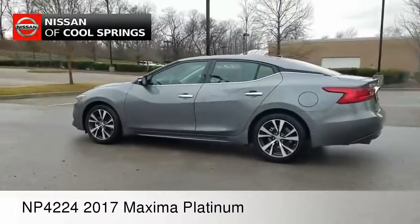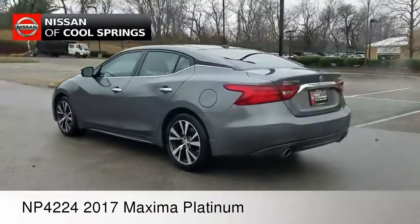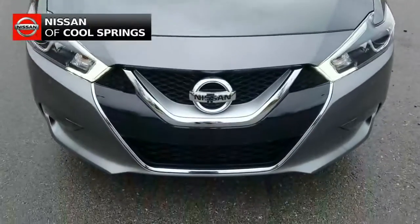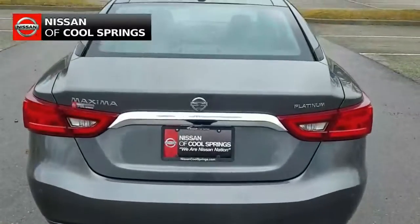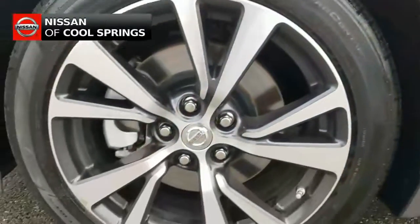Today we are looking at a beautiful, like-new 2017 Maxima Platinum. It has around 8,000 miles and is still under factory warranty. This vehicle is nicely equipped. External features include fog lamps, alloy wheels, and remote start.